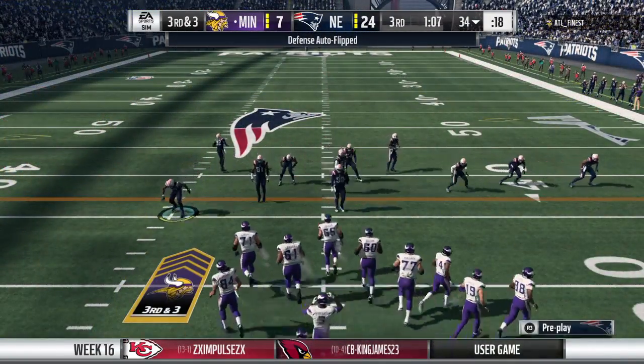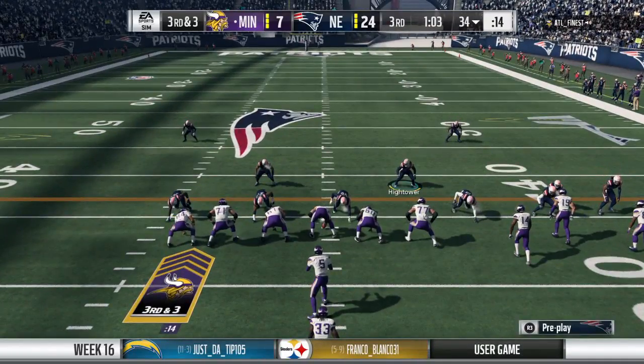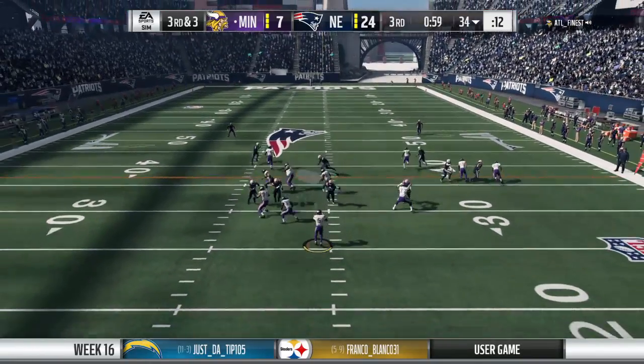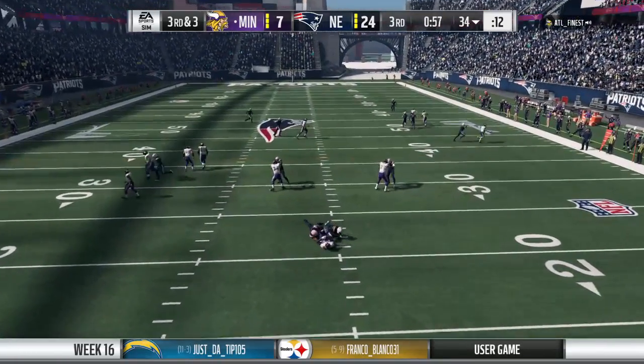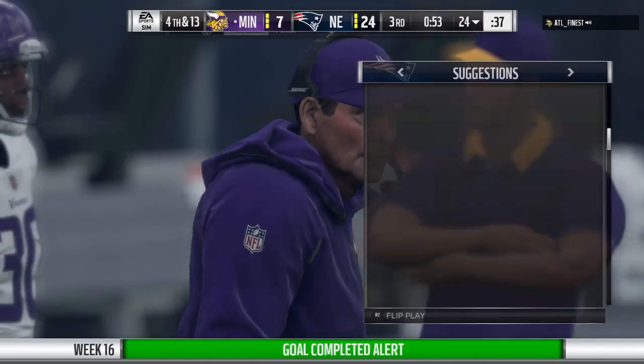The Vikings on third down. Not good. 0 for 4 thus far. This time it's 3rd and 3. Throwing is Bridgewater. And no escaping this time as he'll go down. They got him for a sack.